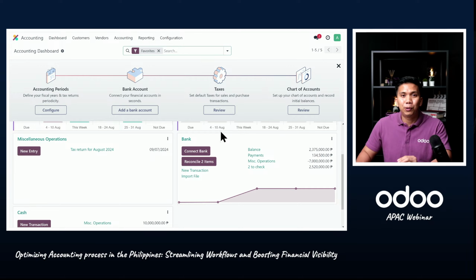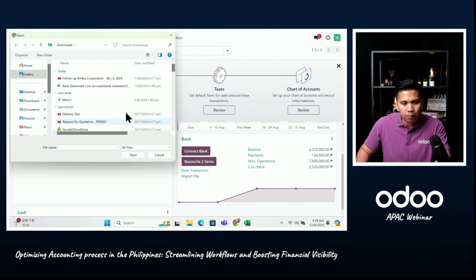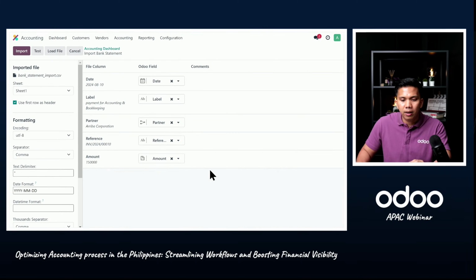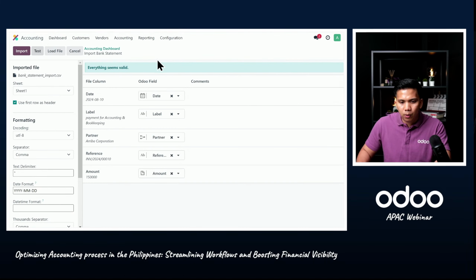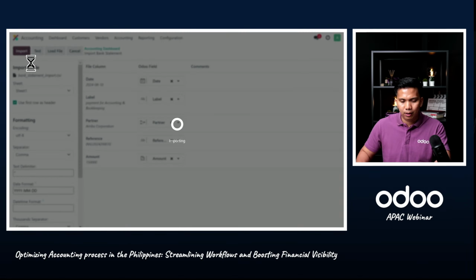Okay, so let's go to reconciliation naman. So with Odoo, we can actually import yung bank statements natin. So let's try to import lang no bank statements. So, sabihin natin, we want to import this bank statement. So currently, meron tayong 2. So let's see lang kung ano mangyayari pag in-import natin itong file. So first thing that we have to do is to test muna kung nagsisync ba yung columns natin dun sa kay Odoo. So sabi naman dito, everything seems valid. So import na natin yung file natin. So import.